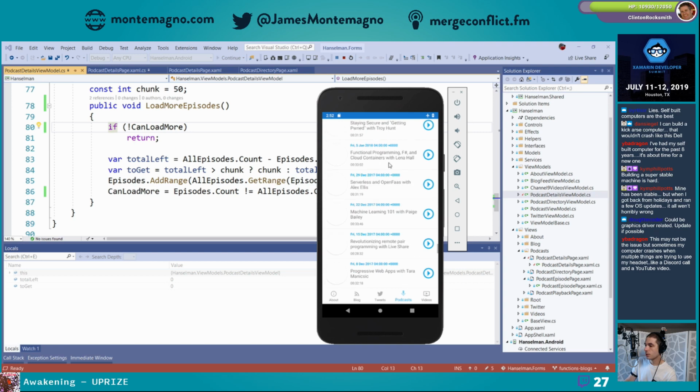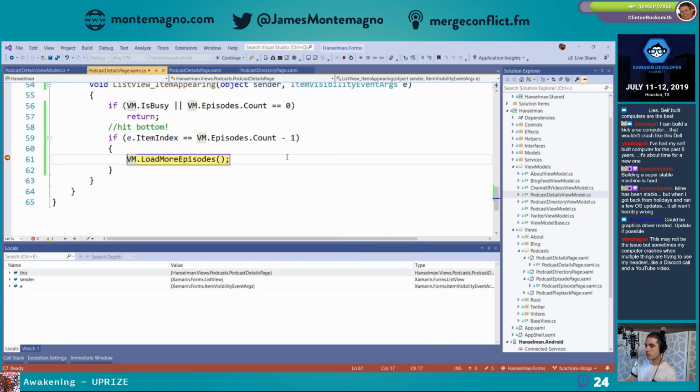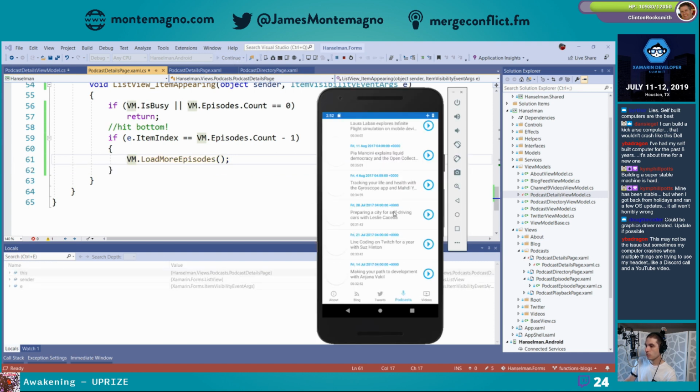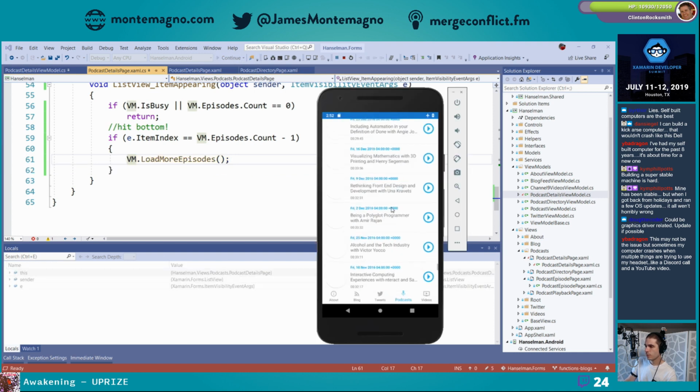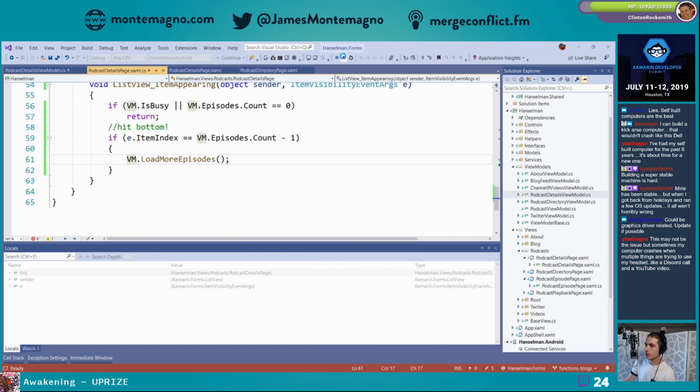Then we scroll to the bottom. You can see the images, it hates it. This gets called again. Boom. Keeps loading them up. Cool, perfect. All right. Load on demand.